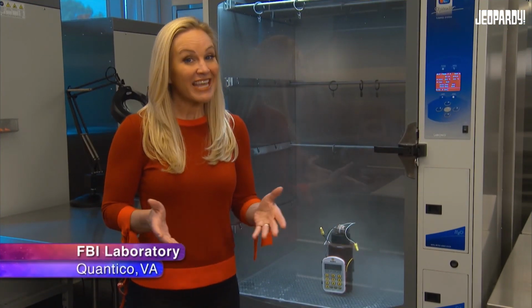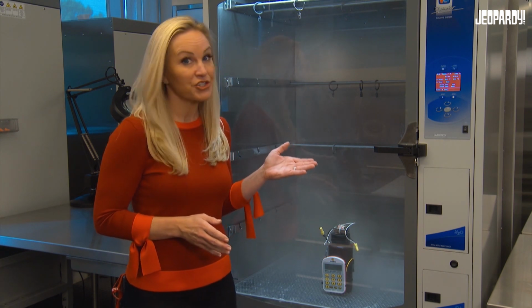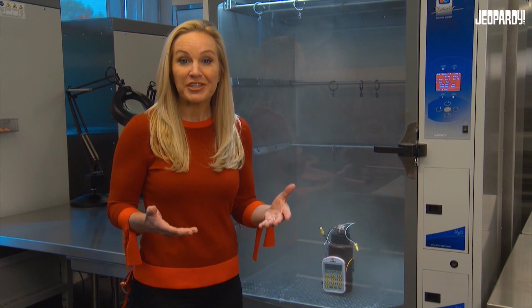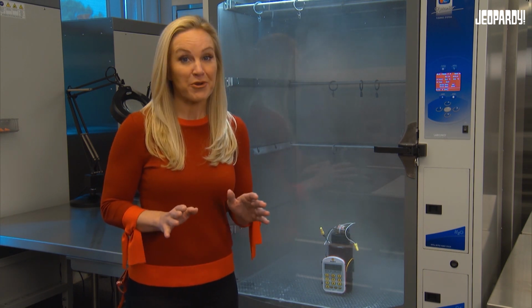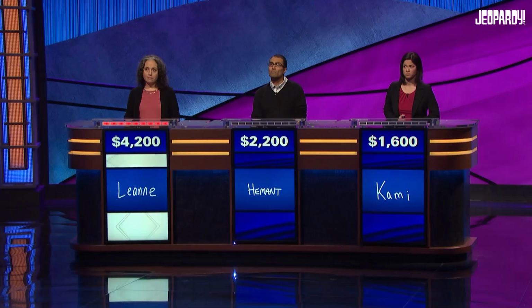FBI Quantico, 400. Back to Sarah. The FBI lab finds hard-to-detect fingerprints with a fuming chamber that turns a strong adhesive into vapor, allowing it to adhere to latent moisture. The adhesive? Cyanoacrylate, better known as this powerful, quick-bonding stuff. Leanne. What is superglue? Yes.